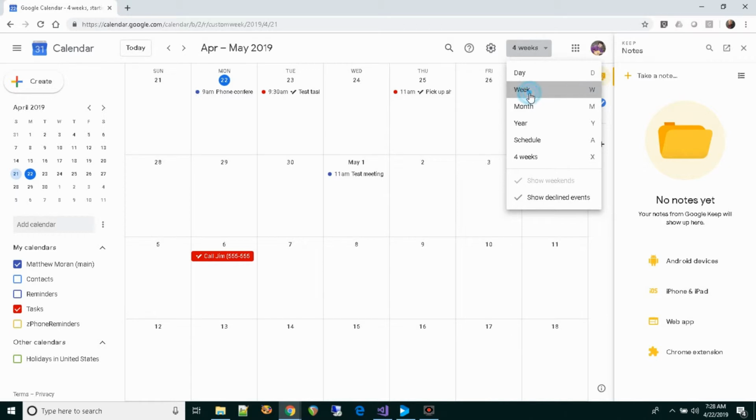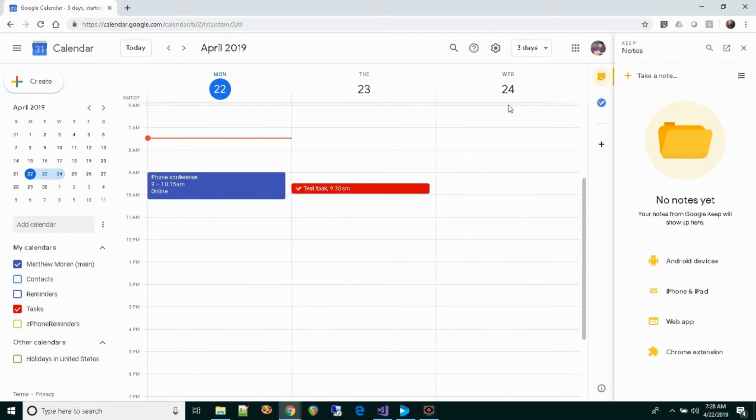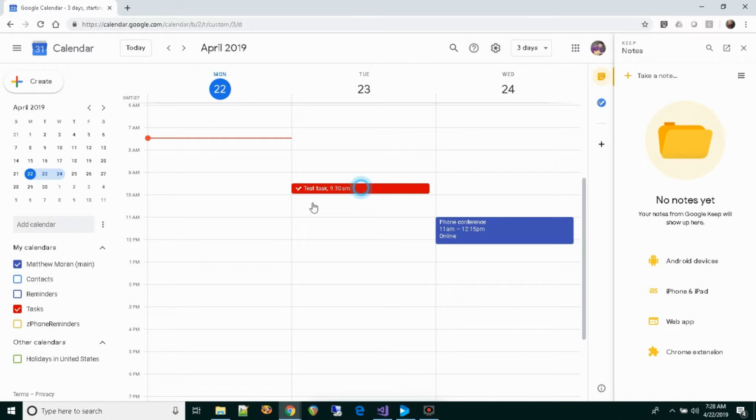Well, let's go back to a week view. And let's just say we wanted to see 3 days at a time. This is where you can start to use your left-hand calendar to really fine-tune how you work with your calendar. So we're looking at the 22nd. If I wanted to see 3 days, I can click and drag across those 3 days, and now I'm looking at a 3-day view. And if I wanted to move things in that view or create new appointments, it lets me do it.